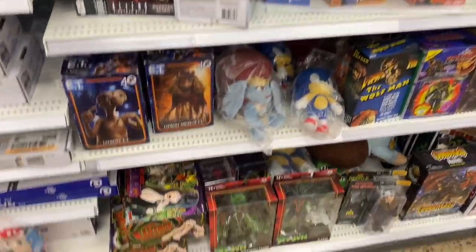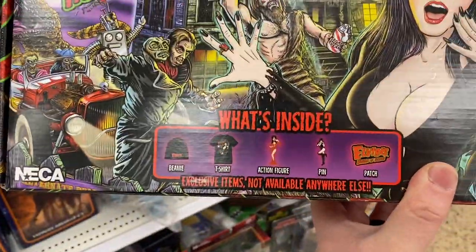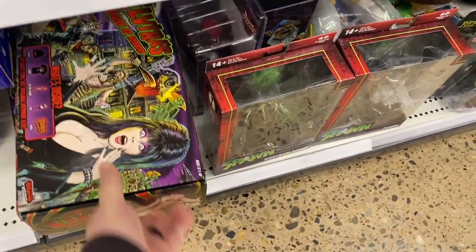Another gargoyle to cross off the list. I actually do want this, only because I want the other Toonie Terror that's in here. The red one, the red Elvira. But I'll get that when this thing's on clearance. I don't really need anything else in here, honestly. I mean, they probably don't have any sizes that are gonna fit me shirt wise.